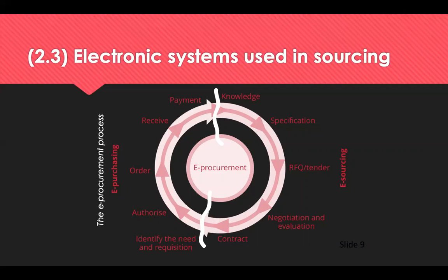The process of e-procurement incorporates two elements, e-requisition and e-sourcing. The first refers to the purchase of goods and services by the end user, whereas sourcing emphasises the negotiation between the company and its suppliers.